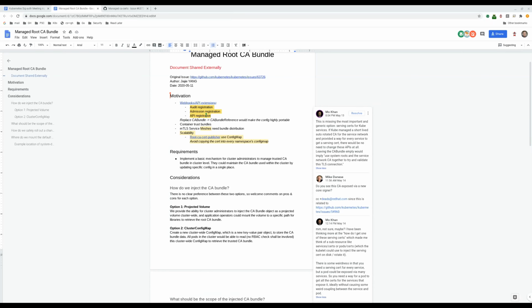I do think that it's an issue, the one that you have linked there, basically the CAs that the API server uses to trust webhooks. I think that's a pretty different problem from injecting CAs into pods. And I think that's maybe what David was getting at. I think those are both issues that we want to discuss, and they should probably be addressed independently.